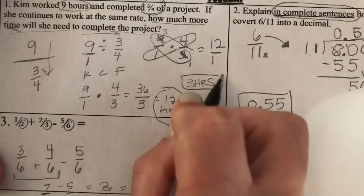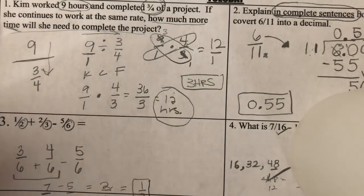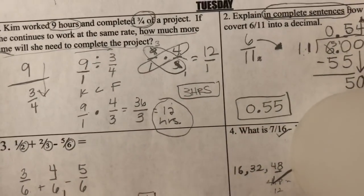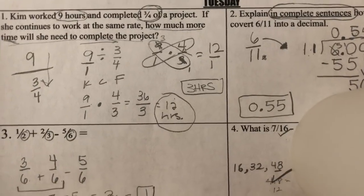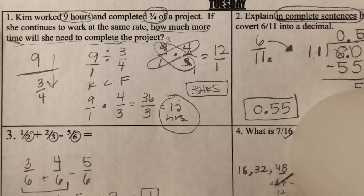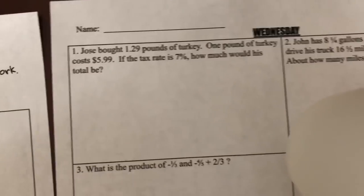So kudos to all of you, and it was not just one person, it was multiple people that pointed out that I had that answer wrong, and I appreciate that more than you know, because that shows that you are really using your critical thinking skills and that you're taking time to really answer the problem. And teachers sometimes make mistakes, so thank you for pointing that out, and I will need to make that change for next year on the video. So here we go, let's start on Wednesday.